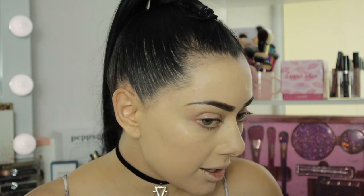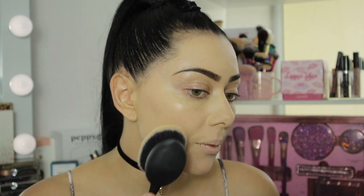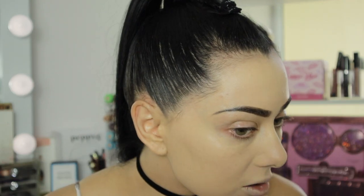Okay, so that definitely does build up. I don't feel like it looks too cakey or anything, which is really nice. So yeah, you can build it up. I'm just going to blend that in. Make sure I've got it in the crevices of the nose. Okay, so I feel like it's definitely caked up a little bit around the crevices of my nose there.